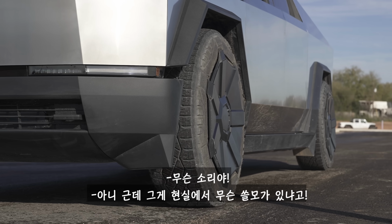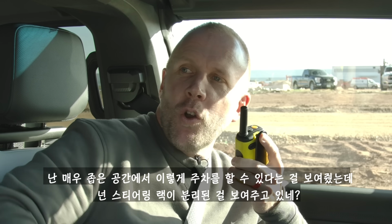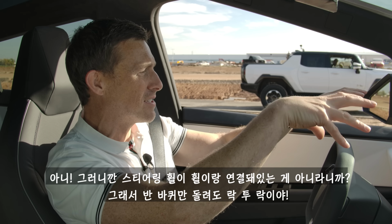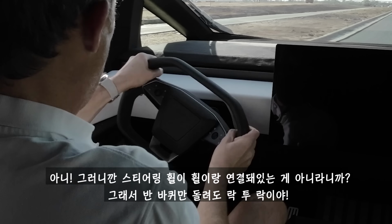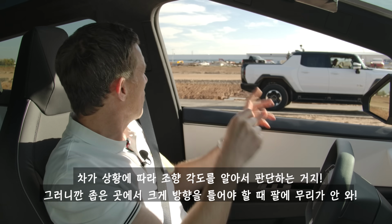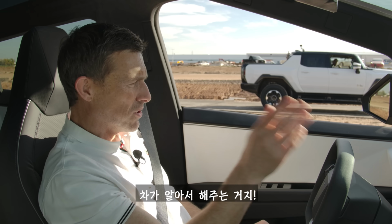No. Real world application for that. I just showed you how I can park this really in a tight place, and you're showing me that the steering rack's disconnected. It shows that this car's steering wheel isn't connected to the wheels, which means that you can go from lock to lock just that far. And the car figures out exactly how much lock to provide on your steering. So when you're going around tight turns, you're not constantly turning the steering wheel. It does it all for you.